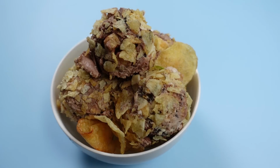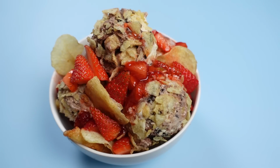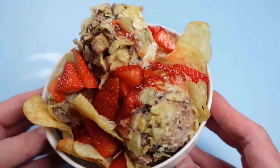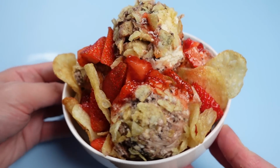Place all your ice cream in a bowl and drizzle on some of that strawberry sauce and add on some extra chips and fresh strawberries. Kinda weird that it doesn't look like the cookbook's photo since it doesn't look like they rolled their ice cream in chips, but I still think it looks pretty dope and I can't wait to try it. Well, the wait is over, it's tasting time.